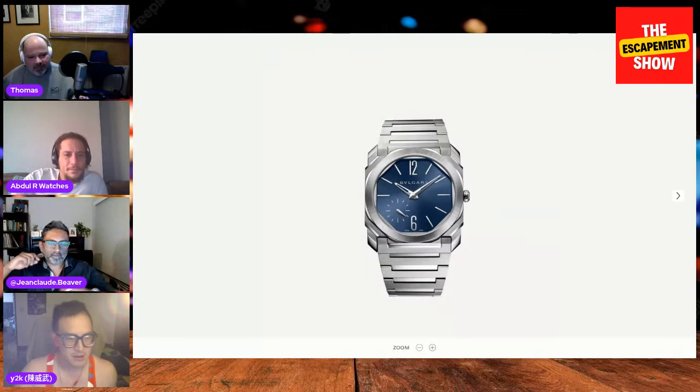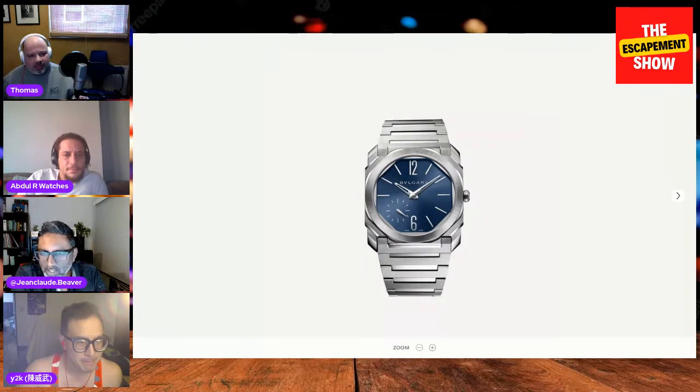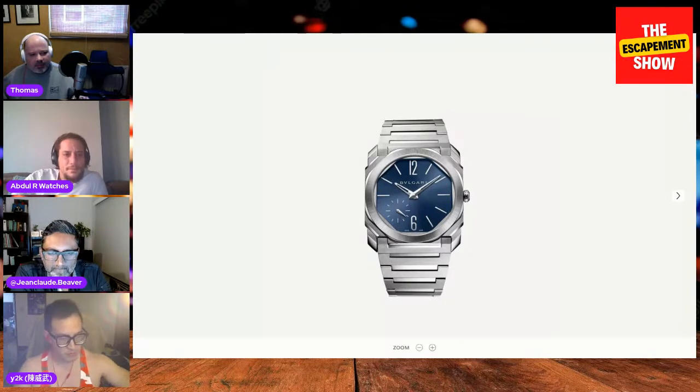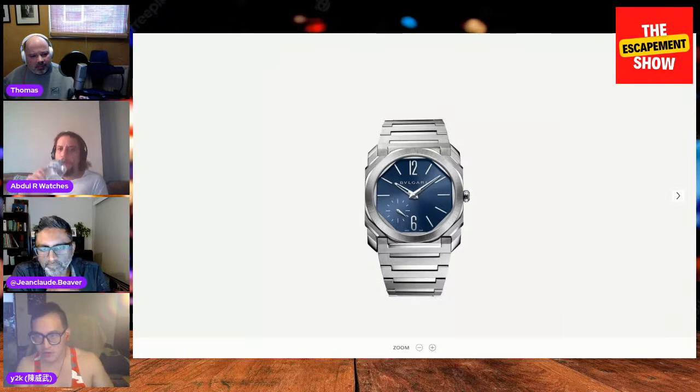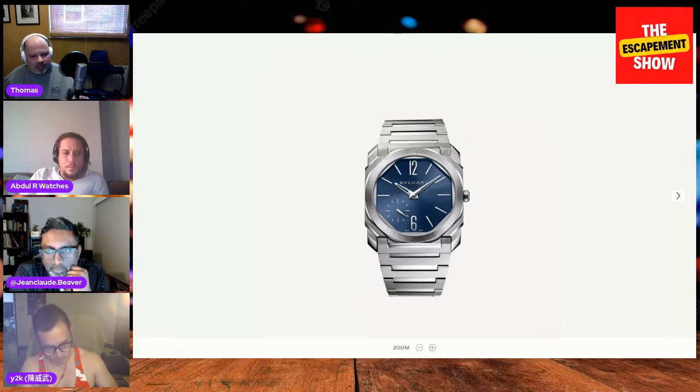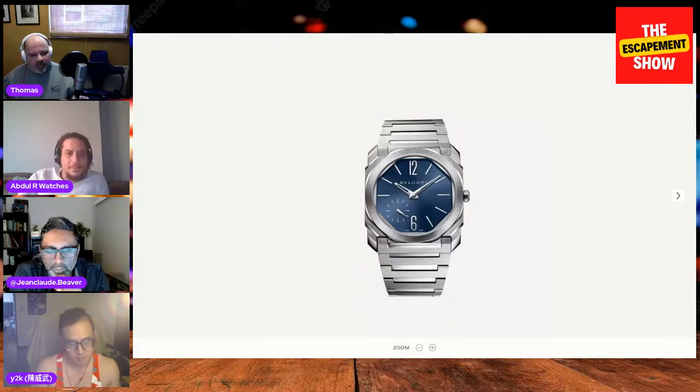I'm really on the fence with the Octo. It's because the design is just a little bit too polarizing for me anyway. I personally am not a fan of the design of the watch because it's just got a little bit too much going on for me. And that's just how I feel now. In 10 years, I might look at it and go, it's fine.